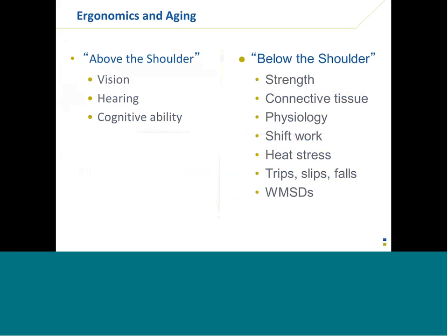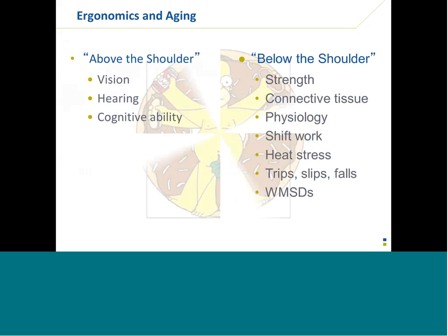Some of them are above the shoulder. We see such issues as vision degradation, hearing, and cognitive ability, and some of those things below the shoulder, some of the strength issues, physiology, effects of shift work, and even things like slips, trips, and falls, and work-related musculoskeletal disorders as well.